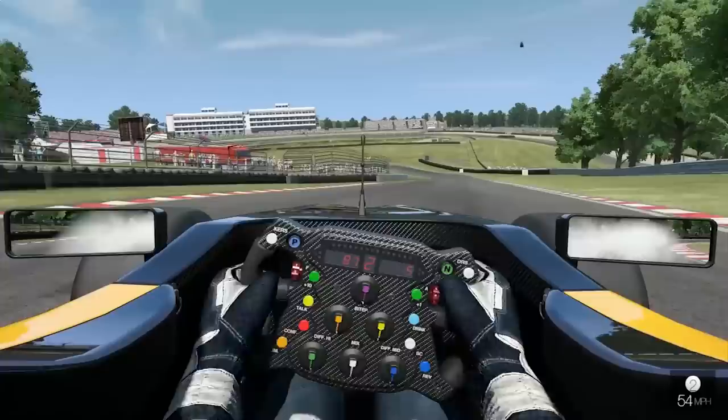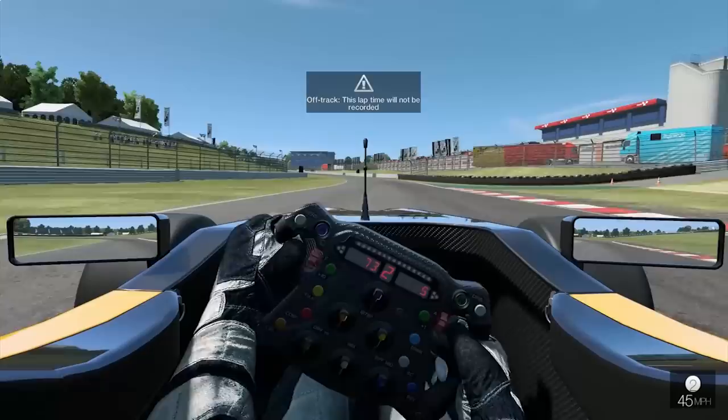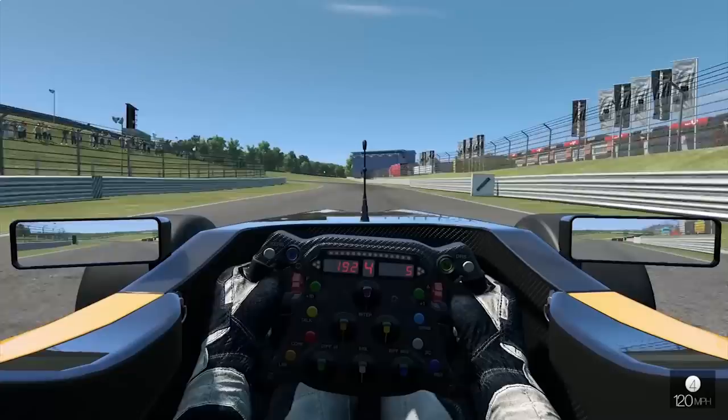Why am I drifting that corner? After two or three laps in AC or Game Stock Car, you sort of know what you're going to get. There's still lots to play with, but it's just predictable.